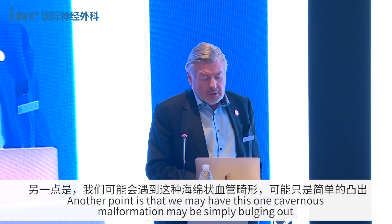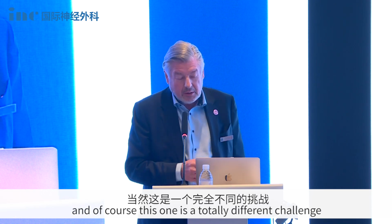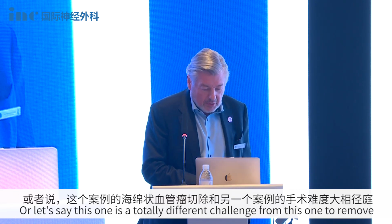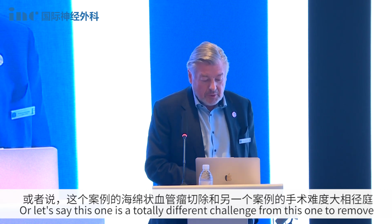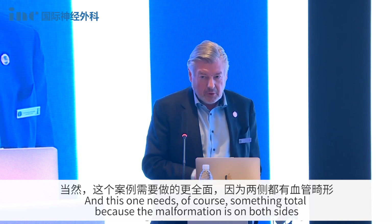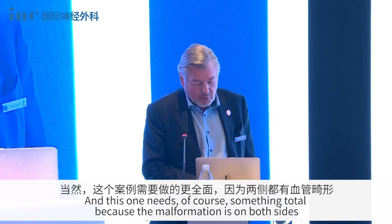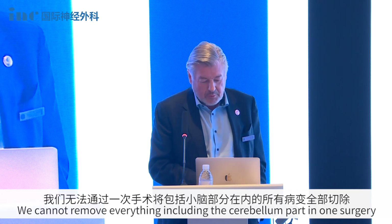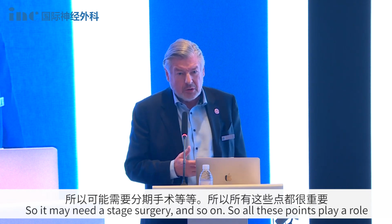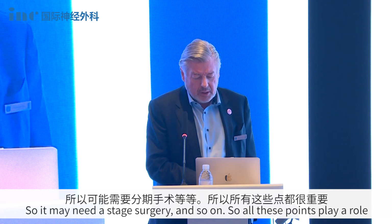Yes. One cavernous malformation may be simply bulging out, and this one is a totally different challenge from this one to remove, and this one needs, of course, something thoughtful, because the malformation is on both sides. We cannot remove everything, including the cerebellar part, in one surgery, so it may need staged surgery and so on. So all these points play a role.